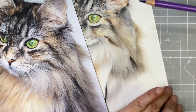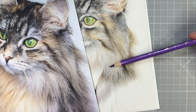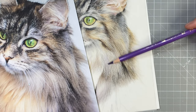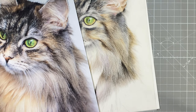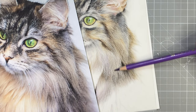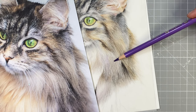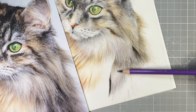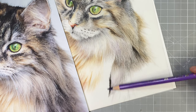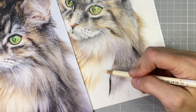Because in truth, the artists that I've seen where they put colors into their pieces that are not the colors that you would think would be in the cat, like you would not look at that cat and go, there's purple in that cat. But the artists who use these colors, the finished results are so beautiful and so much more interesting. So I'm trying to learn from the amazingly talented people that I like to watch, and that's what I'm going to do.